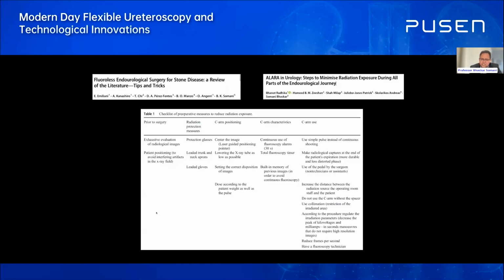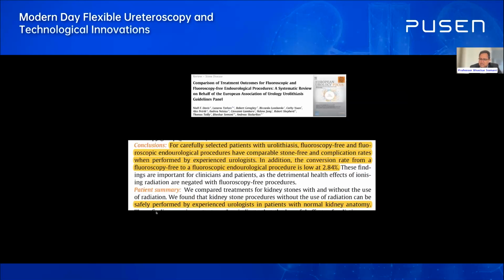And in this, we have just shown what steps you can do prior to surgery, what measures you can do during and after surgery to decrease the use of radiation. And in fact, the guidelines also say that you can actually safely, in experienced hands, perform with the fluoroless technique, especially when the anatomy is not a challenge.